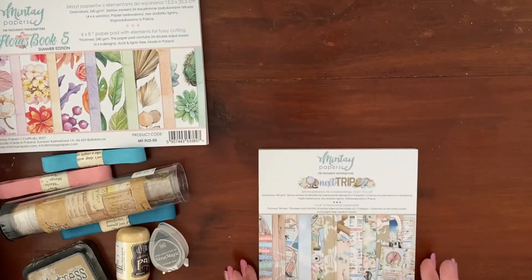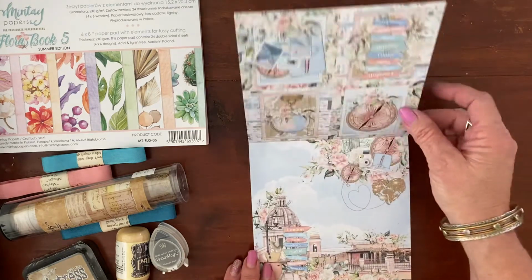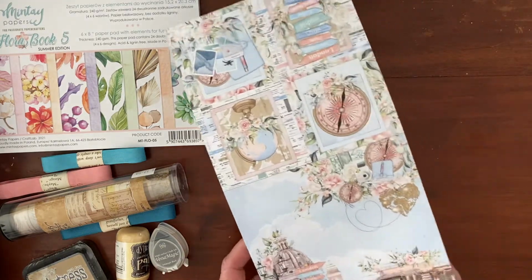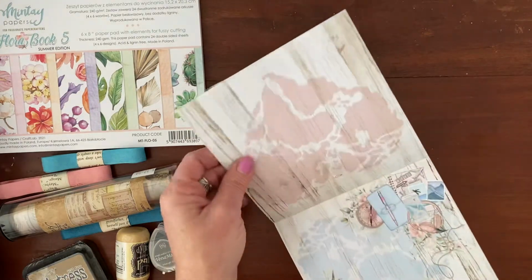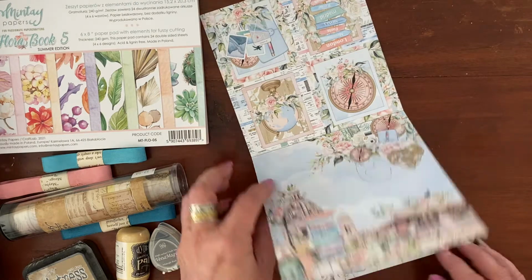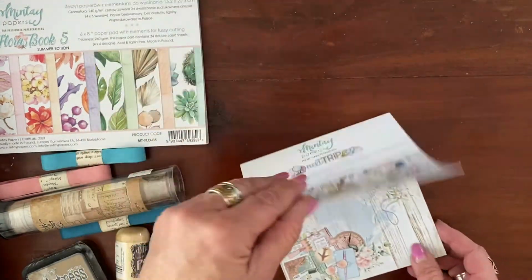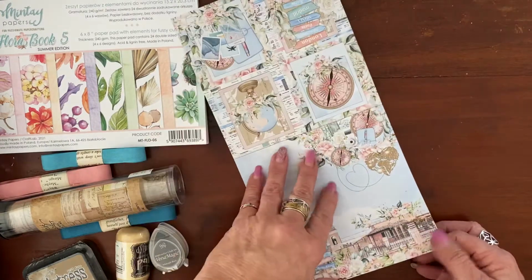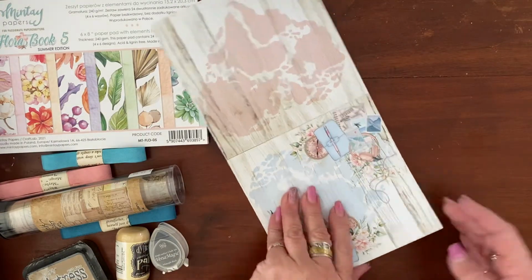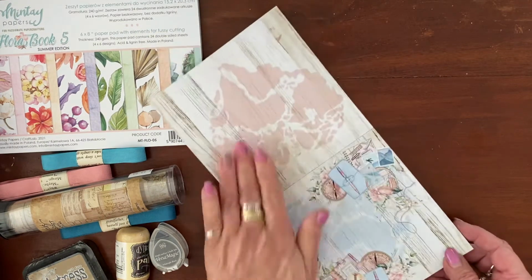Then the next thing I did, I grabbed this Minte. This is called Next Trip. So this is just the small 6x6 paper pad. But again, everything is double-sided, so that's going to cause me drama again. But have a look at the beautiful colours in this. It's just stunning. Oh, hang on a minute. Wait a minute. Oh, no, they're not the same. Oh, I thought I might have been getting two of everything. Oh, actually, I do. Everything's doubled, so I can use the backs as well.